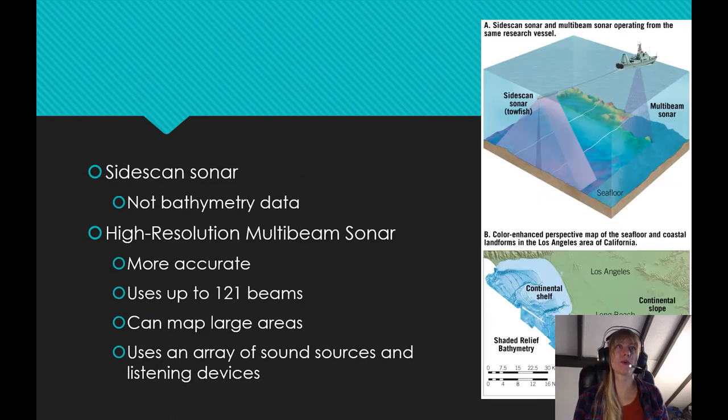So another way is side scan sonar, which is this type one. Side scan sonar and multi-beam sonar can operate from the same research vessel, which is nice. But side scan sonar provides a view of the ocean floor. However, it's not bathymetry data. But it is a high resolution sonar, and so we're able to see a lot of the features on the ocean floor. It's just not in bathymetry.